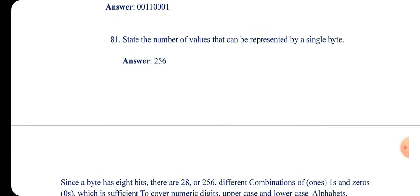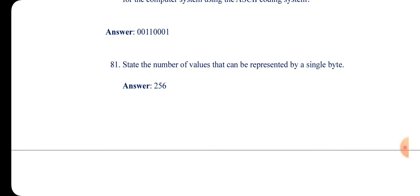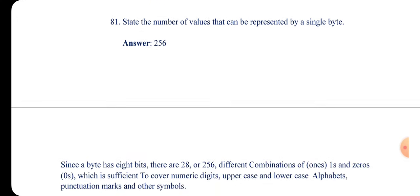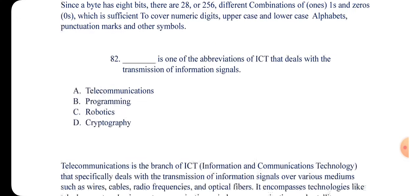256. So when they ask you, it may come in the form of a field, so you put the 256 there. Be familiar, monitor the question and be familiar with it, so you know how you can answer them.